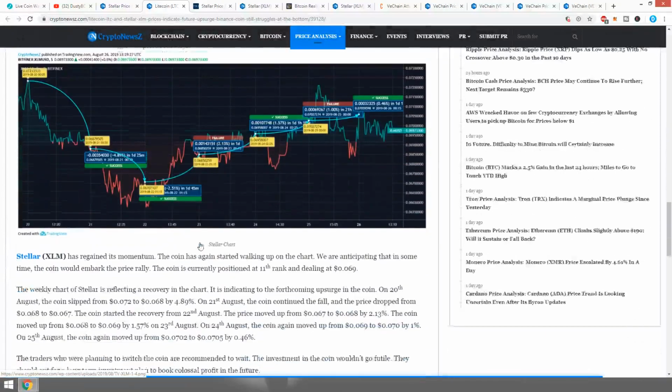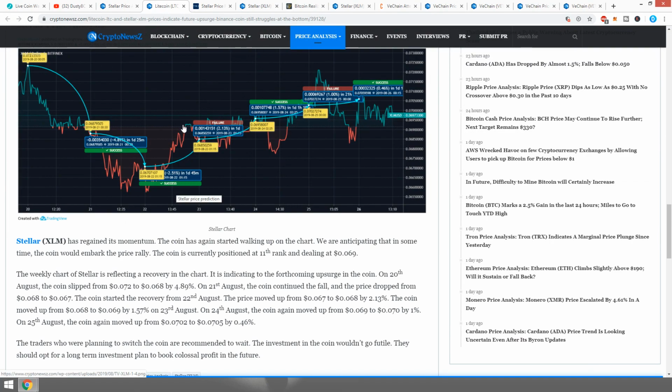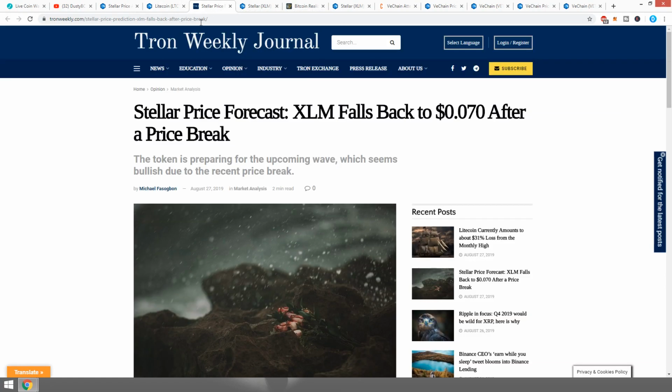So again, if you see it from that perspective, it is actually not that bad what Stellar is doing here, and that gives me a little bit of a positive vibe.